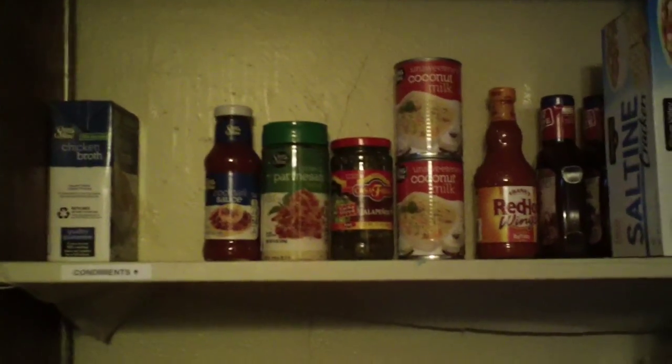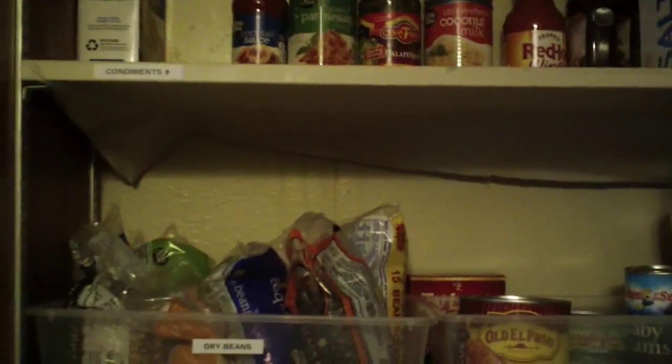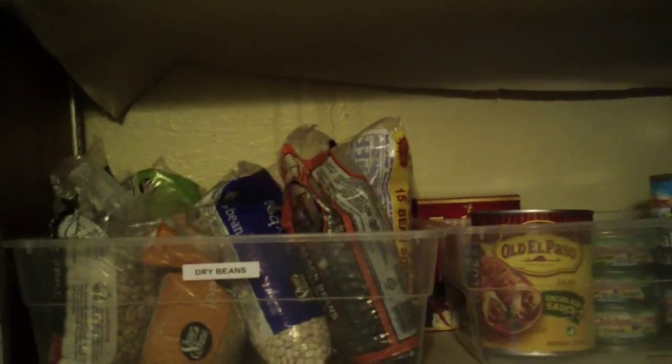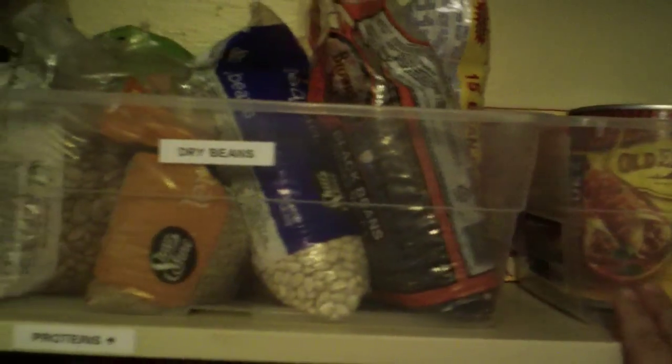Now, things often overlap on different shelves, and I put things where I can see them so that way I remember what I'm going to be making for meals or what I have plans for. As an example, I have my enchilada sauce down here. Technically to me that's a condiment, so that would go on the other shelf, but we are having enchiladas later this week, so I wanted to put it right down here so I can grab it.